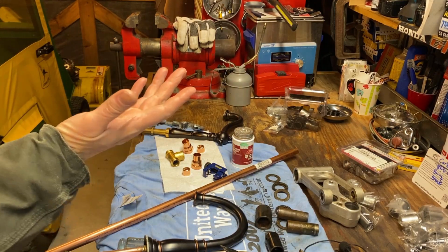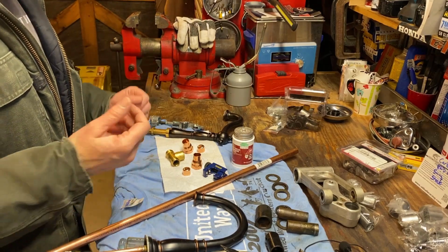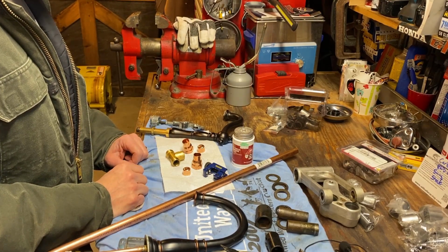All right, so we're out in the shop. You could do this in your basement. I apologize for the mess, but I'm in the middle of a motorcycle project here as well.